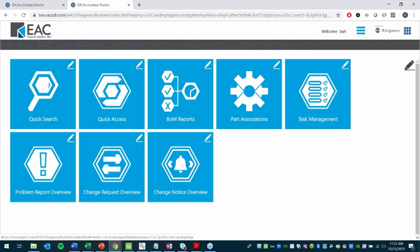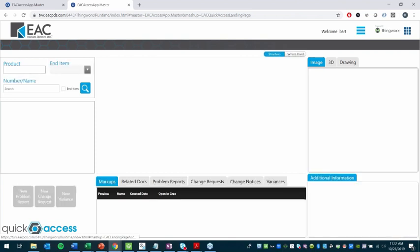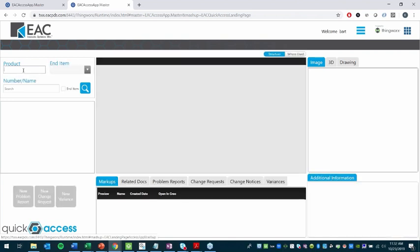This is the second major release of the apps that we've done, but I will show you a couple of things that I think are pretty neat. Taking a look at our quick access app, there's a couple of different ways that I can look for information. I could type it and select by bill of material name. I could also search just by part number, like Anthony did, and select it that way. So if you know the part number, you can get it that way. If you just know maybe the system or the bill of material, you can also get at it that way.